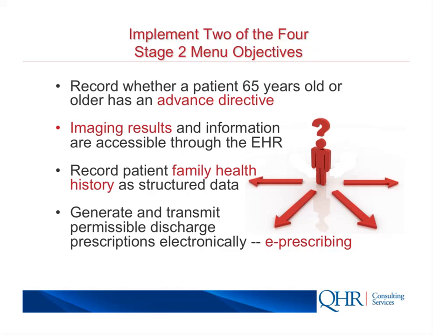If you can get this done in the inpatient setting, and I know there are some restrictions on certain types of controlled substances, so it can't be absolutely universal for everything, but the more of this you can do electronically and get this worked out, especially with the retail pharmacies in the area of your facility, the more success you're going to be able to have. And like I said, this is a good hook for the docs to say, here's something that we're trying to do to make your life easier.